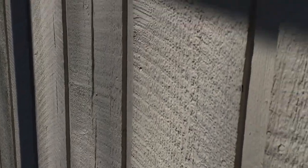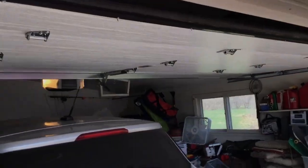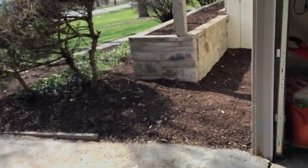Show our code. Someone was in the garage. Might still be in the garage. Nice and beautiful. You got the torsion springs right here. Got the double track right here. Got a handle right there.